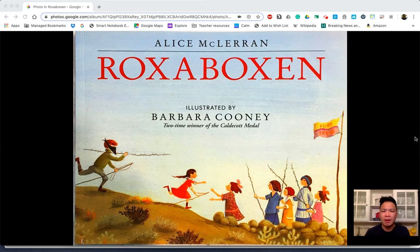And now, Roxaboxen by Alice McLaren, illustrated by Barbara Cooney.